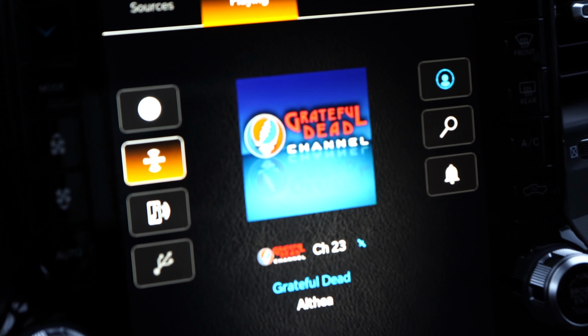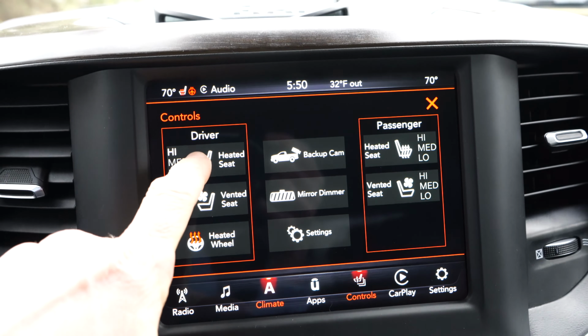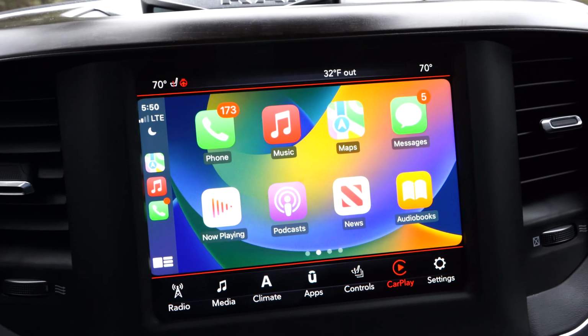Another thing that's really neat about the Uconnect system is that when you're using SiriusXM, you can actually pause and rewind live radio. So let's say you're on a road trip, you're going through all your favorite stations and there's nothing good on. You can actually pause and rewind, go back and find something that was good that you want to listen to from earlier.